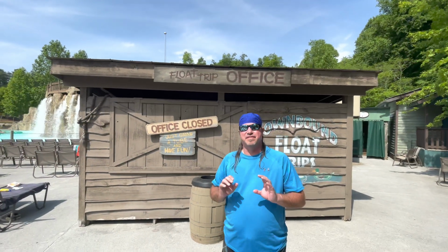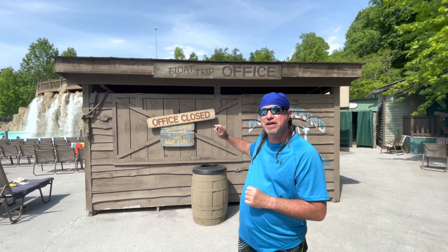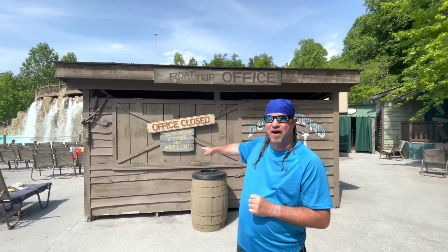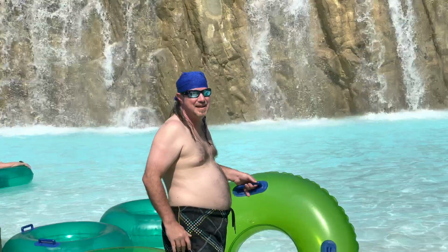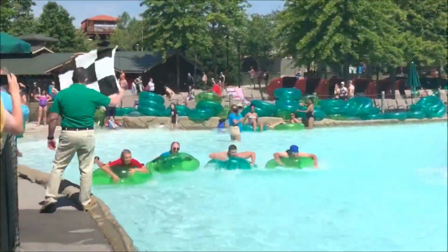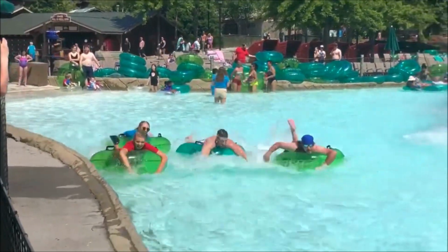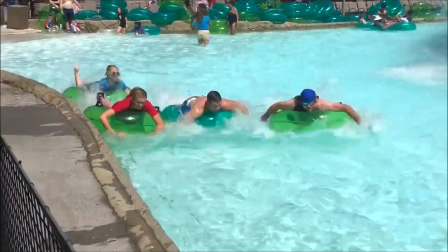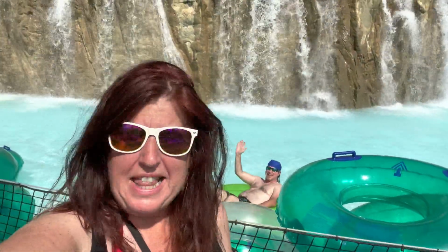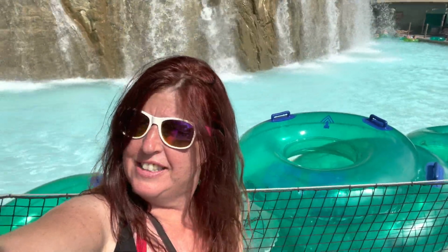The lazy river is definitely a popular option out here, and I love the very simple instructions on that sign. All right, let's follow Rock down the lazy river. Woohoo! Okay, he's doing the belly. Everybody's doing the belly. Oh, he's cutting people off. Rock went on the lazy river without. He's somewhere back there amidst the waterfalls.